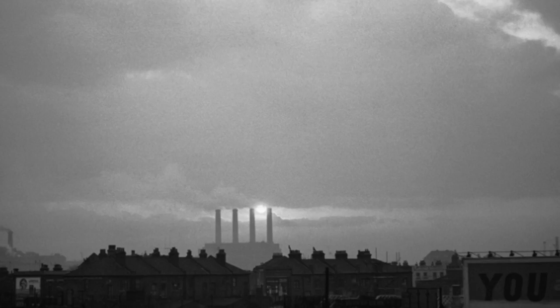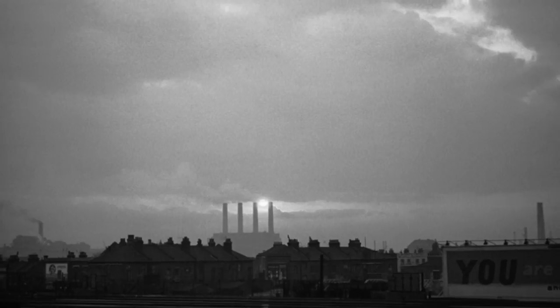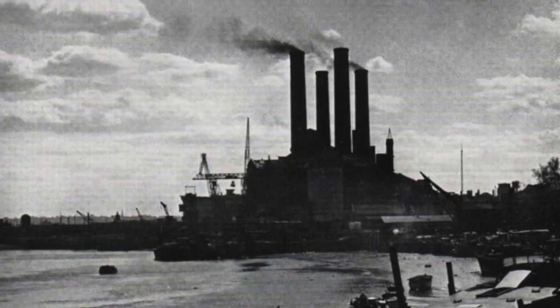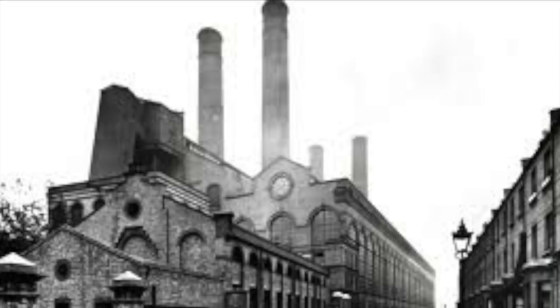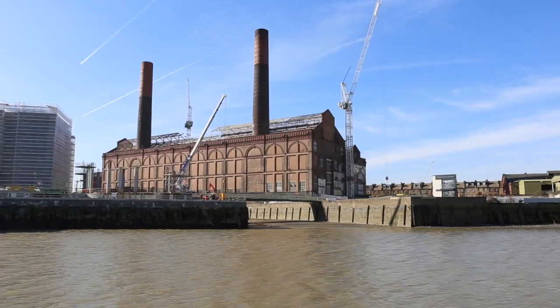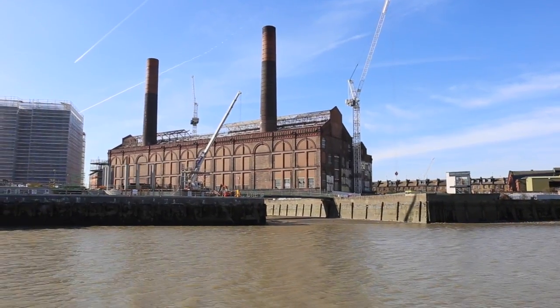Lotts Road Power Station opened in 1905, and at the time it was claimed to be the biggest power station in the world. Its energy powered most of the railways in the London Underground. In the 1960s, it converted from coal to gas, and the number of chimneys reduced from the original 4 to only 2. It was shut down in 2002. Now, the power station is under development.